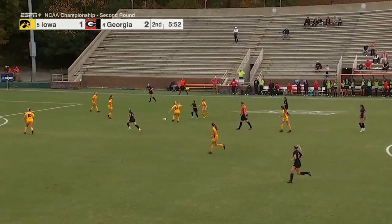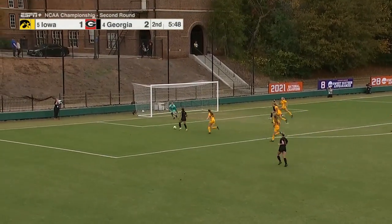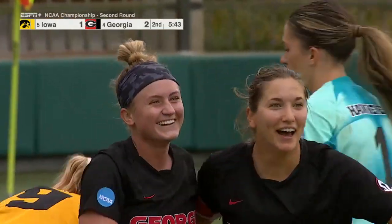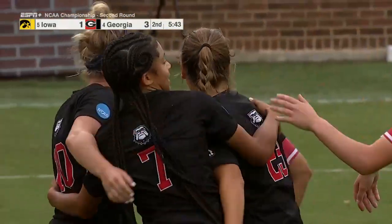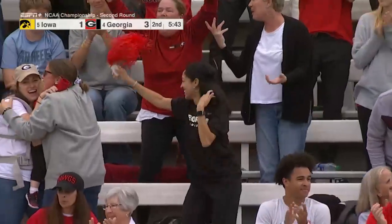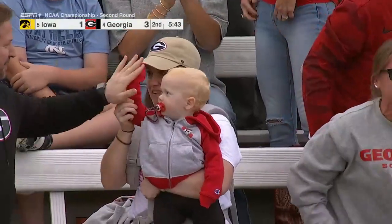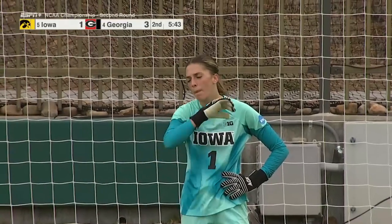Bethune. A lot of space to operate here of late. Oh, beautiful. Bethune across. There it is. That's Bethune and Dinnigan with the give and go. Just some awesome interplay there. That's a little combination play, and then it's just a dummy. Bethune continues to run. And surely that's the insurance goal for Georgia to move on to the next round.